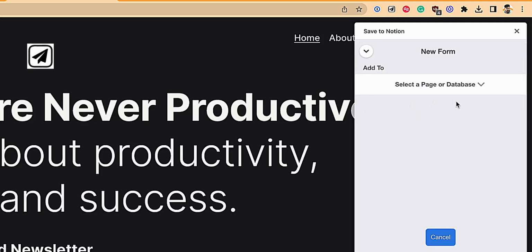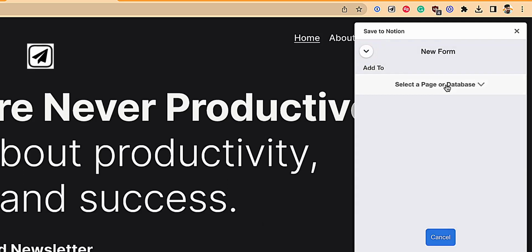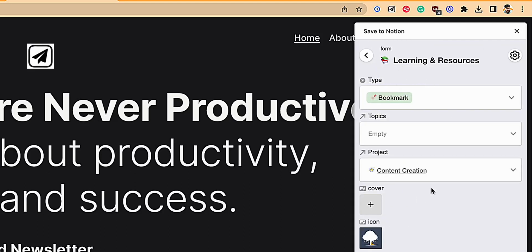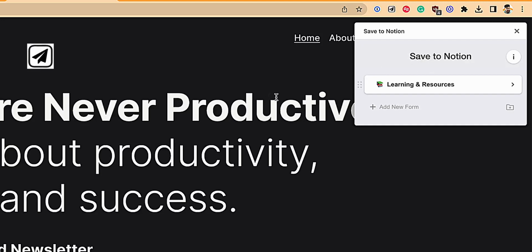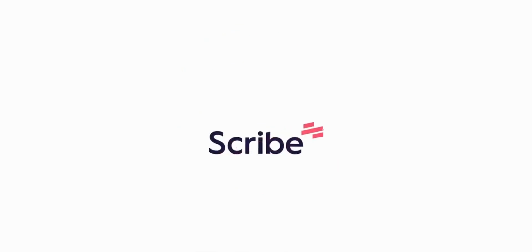So you basically create a form, you select which page, which database you want that form to be saved in, and then you configure the different fields that you want to be saved. In this case, you can see I'm currently saving to my content creation project. I can add different topics, which are my global tags. I have a video on that, you should watch that. So basically by configuring this, you can do a lot of cool stuff and really speed up your Notion organization, and who doesn't want that? Also, I've heard this block is amazing. Maybe because it's mine.